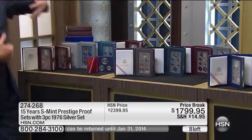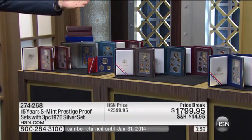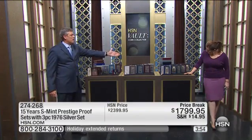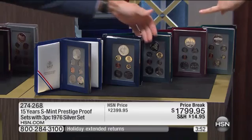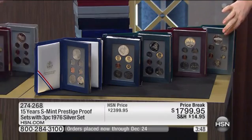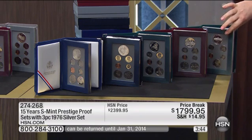Now, on top of that, you get all of the regular issue proof coins. So over there in front of you, Leslie Ann, you've got like the 95, that Kennedy half dollar alone in this 95 set right here. This one right here is $53.50. The Kennedy half dollar, that's $56.50. The Kennedy half dollars in here are hundreds of dollars.